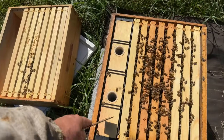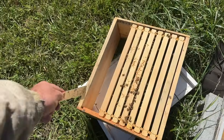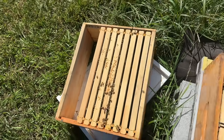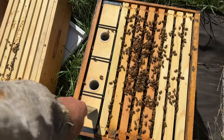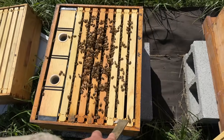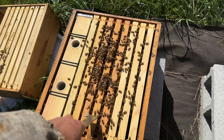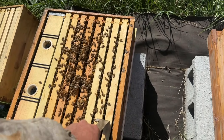I'll pull the feeder out, put it over here. Pull two frames out of the center of the top box, which will be completely drawn. Put those on the side of the bottom box. And then I'll take the outer two frames in the bottom box and move them into the center here, because these probably won't be completely drawn.